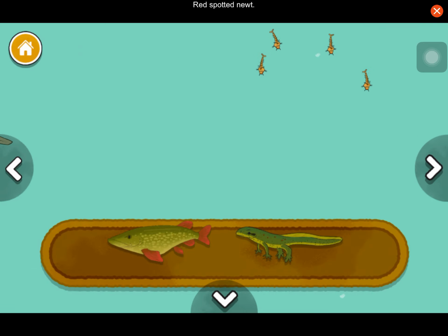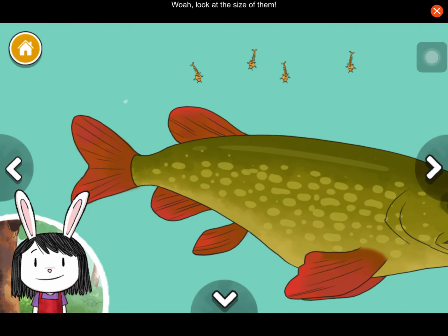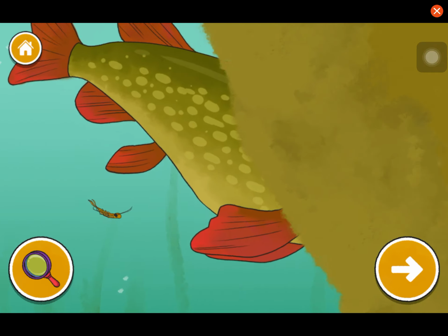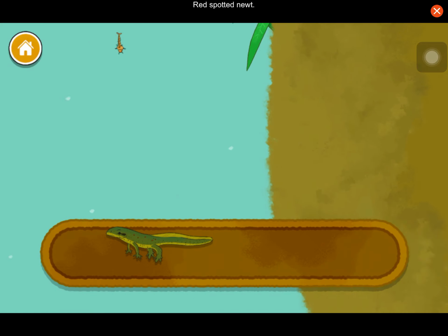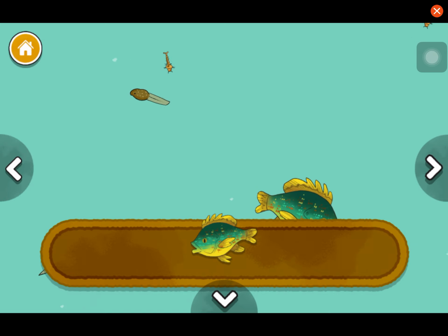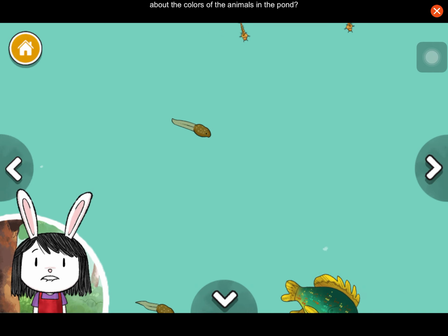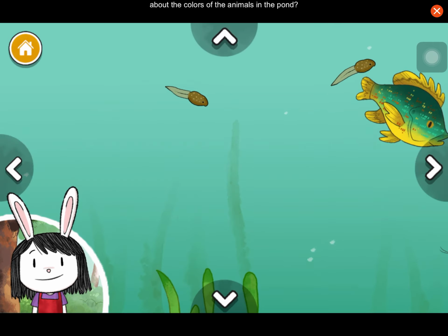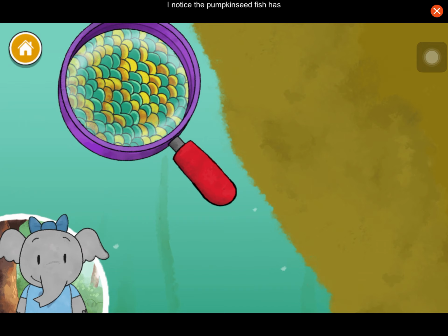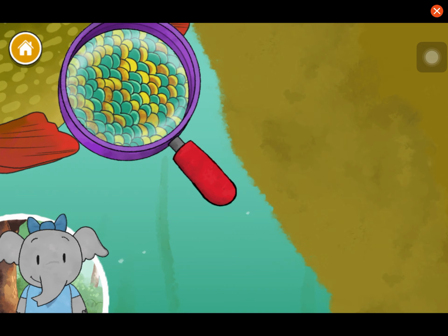Northern pike. Red-spotted newt. Whoa, look at the size of them. Red-spotted newt. Pumpkinseed sunfish. These little fish have lots of fun colors. What do you notice about the colors of the animals in the pond? I notice the pumpkinseed fish has a bright and colorful pattern. I wonder if that helps them find each other.